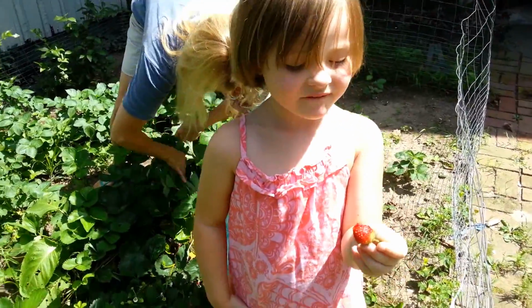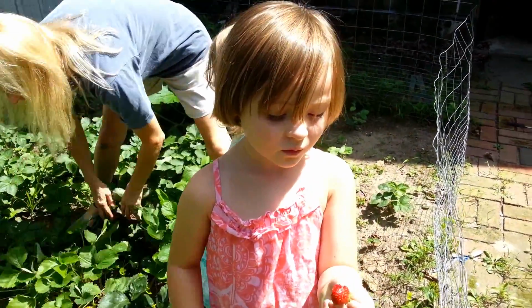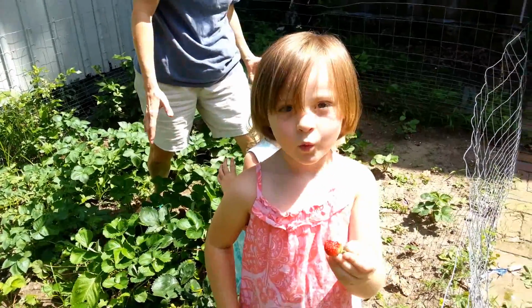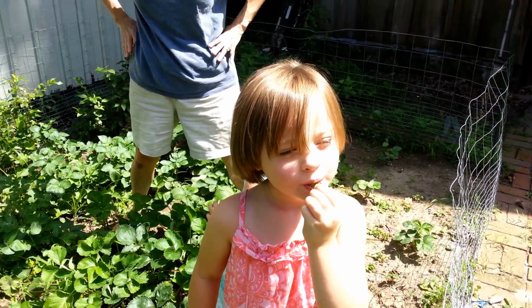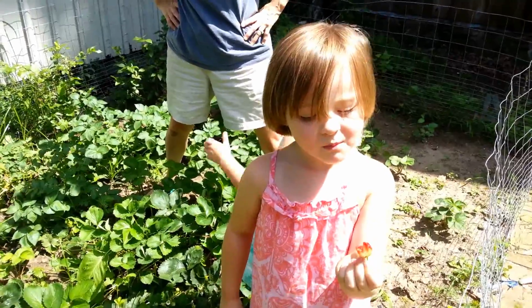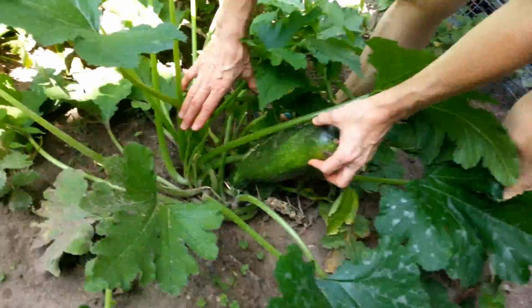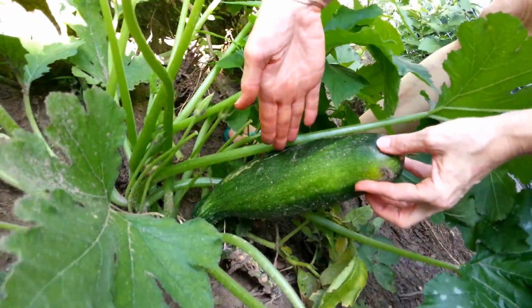I didn't expect strawberries this late in the year, so I haven't really been looking out for them, but they have new flowers. How was it, Autumn? Is it good? You think it's good? Okay. Look at that, compared to the size of my delicate hand.